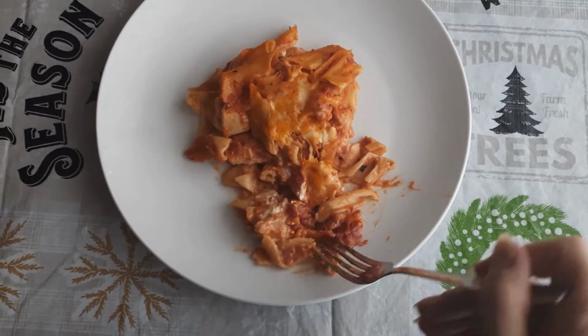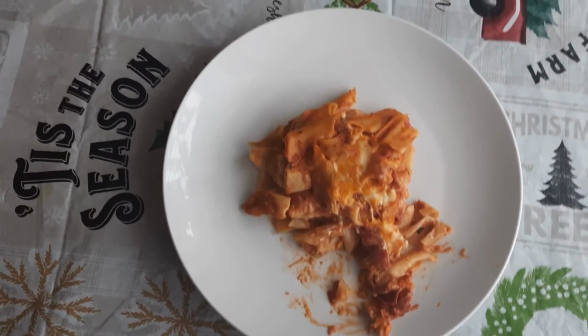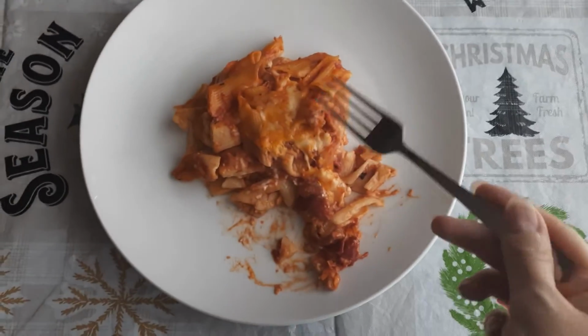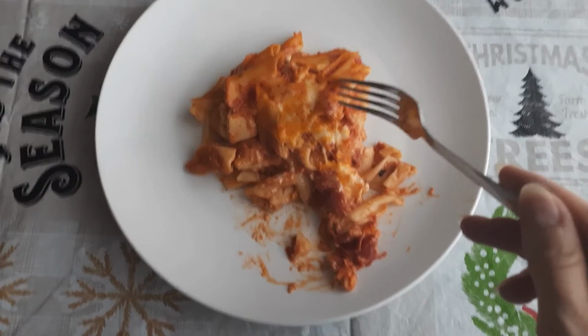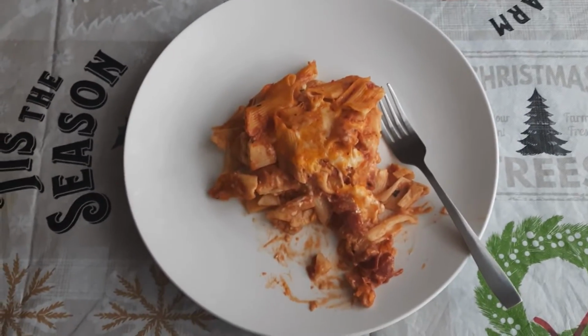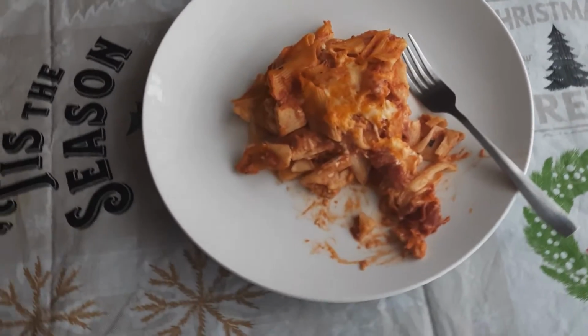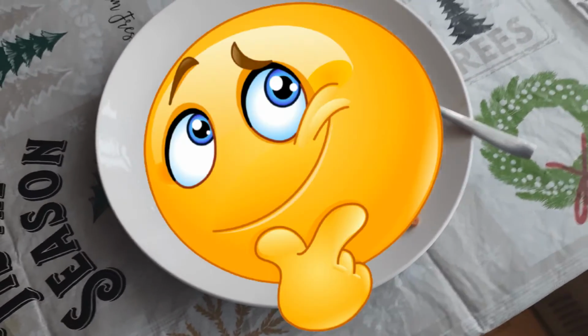Yummy. It looks good and the taste is delicious. Yes. I think this food is a win. How about you?